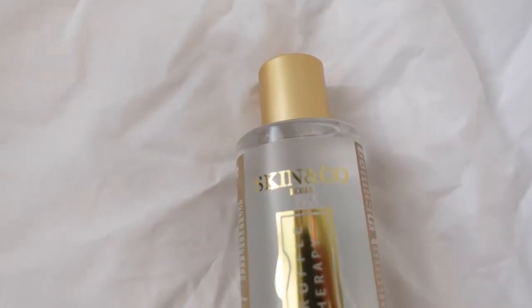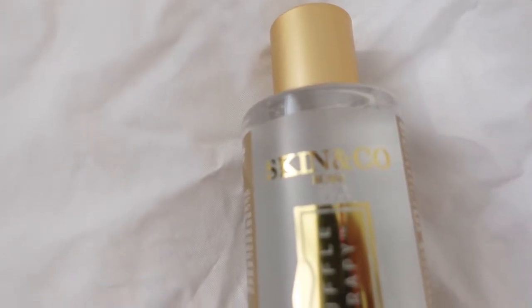The next item is the Skin & Co. Roma Truffle Therapy Face Toner. And this is made in Italy. I'll do another little close-up of that. This has a value of $30. It is gentle and refreshing. This isn't your average toner.